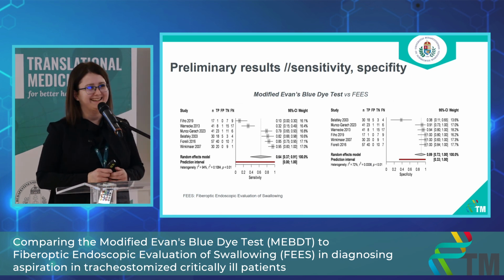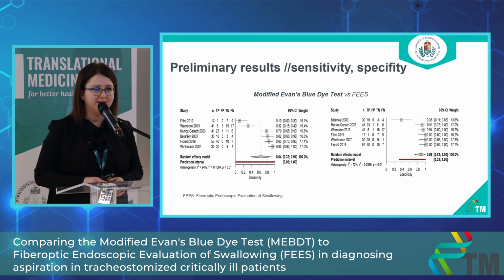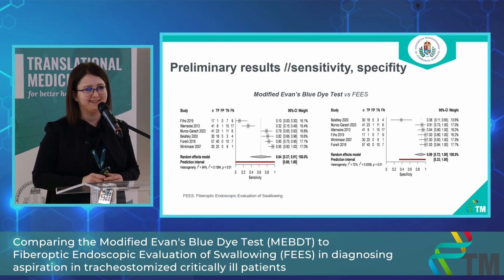0.64, which means that 1 out of 3 cases maybe the test tells us the truth, so the patient has aspiration.